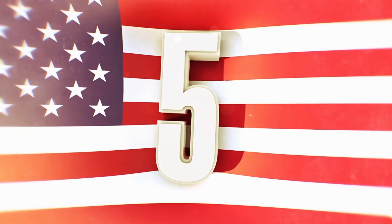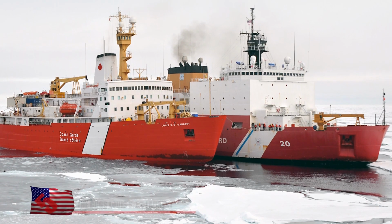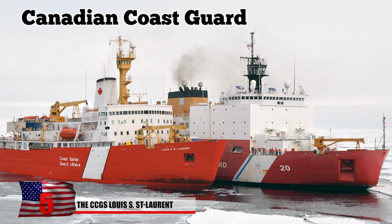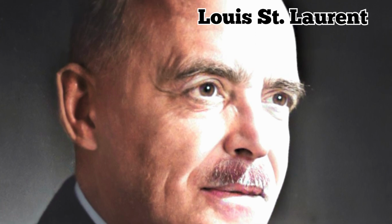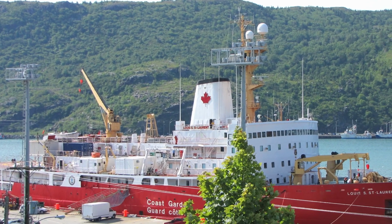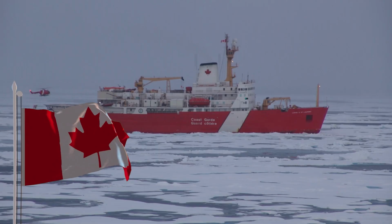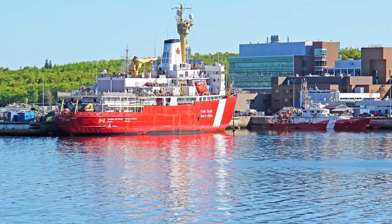5. The CCGS Louis S. Saint Laurent. The CCGS Louis S. Saint Laurent is a heavy icebreaker and the flagship for the Canadian Coast Guard, CCG. It's named after Louis Saint Laurent, the 12th Prime Minister of Canada. The vessel was launched back in 1966 and commissioned in 1969. It's the largest icebreaker and ship in Canada's fleet.